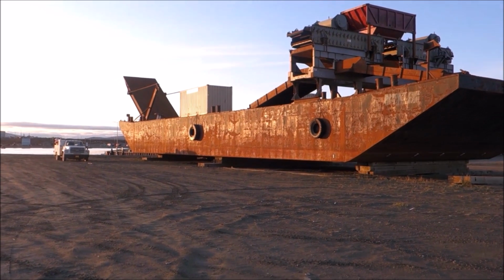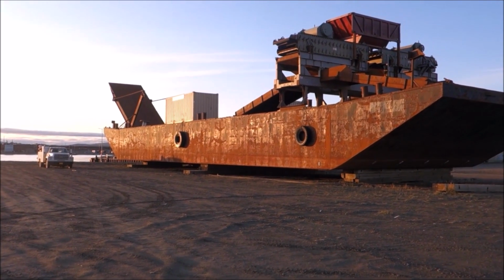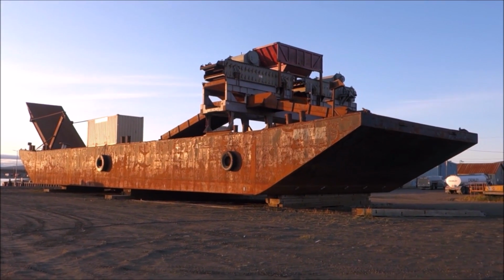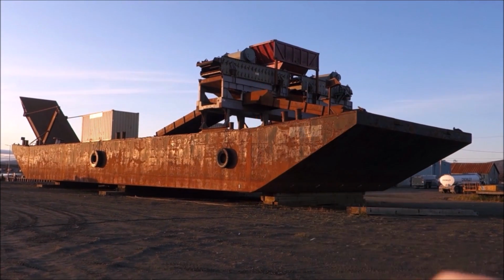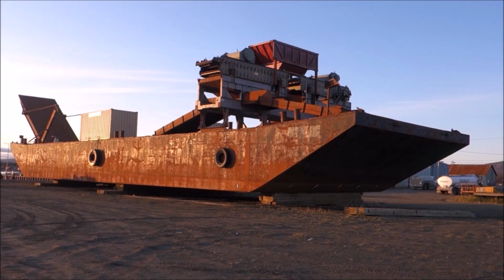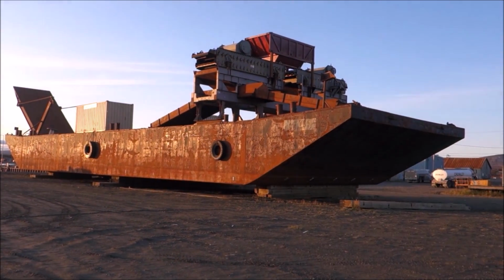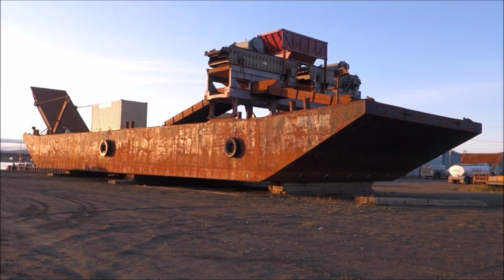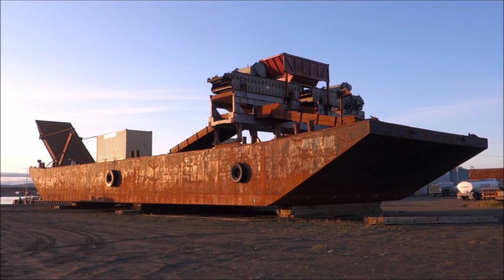A large truck there on the left, and look how puny that looks compared to this. See, there's a couple of shakers up there, a hopper on top where all the material is dumped down and then sifted and sorted through all those sluices and channels right there. This is a pretty serious placer mining right here.